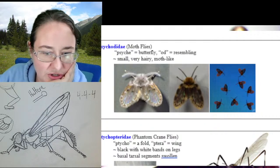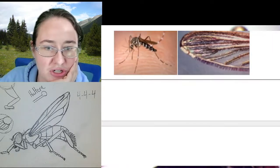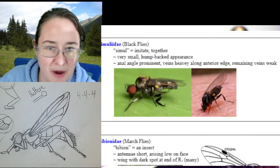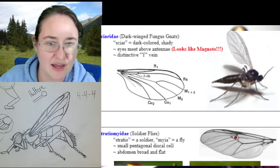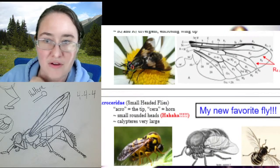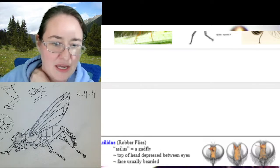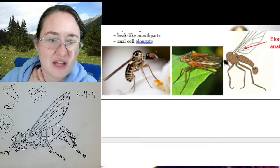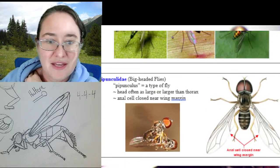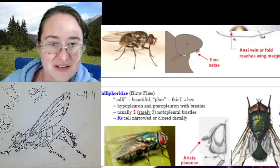All right. So, it's definitely not a moth fly or a crane fly or a midge. So we can skip a lot of these up here on the top because all of these flies up here on the top are calypterate. So we know that our fly has calypters. Snipe flies have to have these three cells that ours does not have. It's not a tabanid or a robber fly or a bee fly. It's not that. Some of these are really cool, like the big-headed fly. I kind of love them. They're huge. It's definitely not a syrphid.